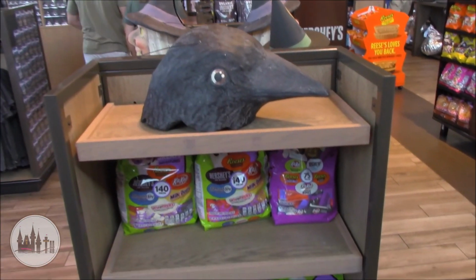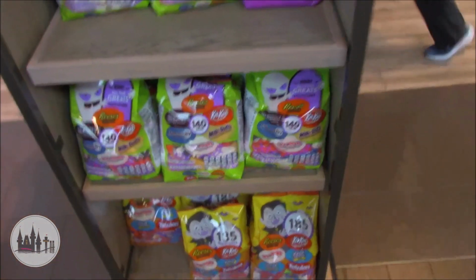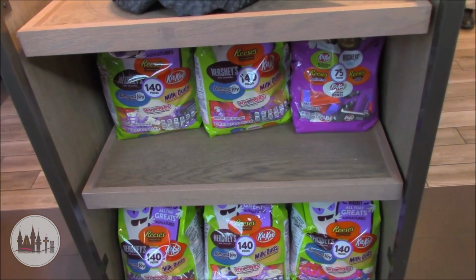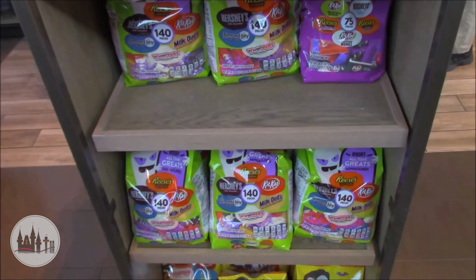All right, we are in the supply store and we spot more Halloween Hershey candy here. So yes, if you forgot it at Chocolate World, you'll find it here as well.